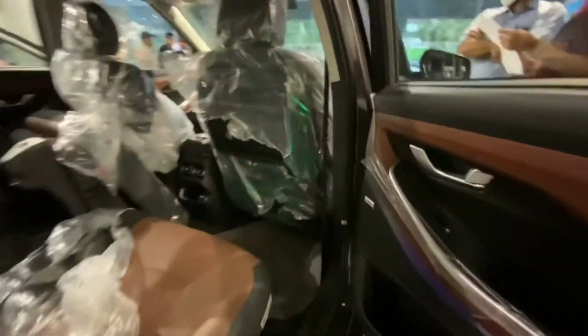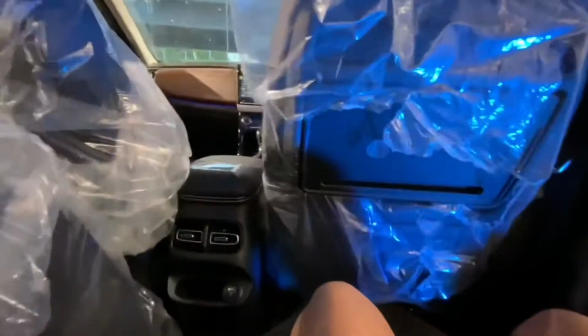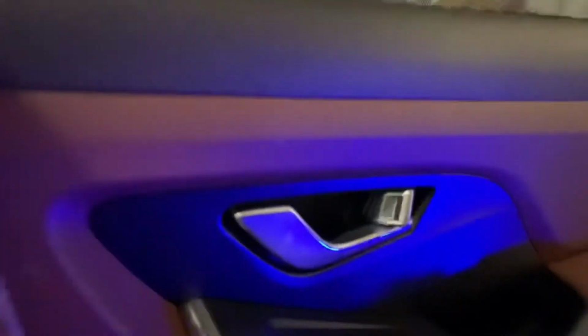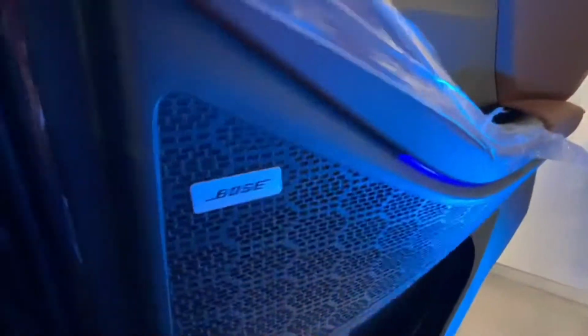The interior still has the Creta's design, and in some aspects you'll get a Creta type feel. And this is the premium version of the Hyundai Creta, and of course the bigger version. In my opinion, the black and brown doesn't make a great combination in the interior, but the beige color does. And this is the rear seat back table with cup holder and an IT device holder, and that is the sunshade. And this is the chrome handle of the car, ambient lighting, Bose speakers, and this is the bottle holder. And at the back also you have AC vents available.